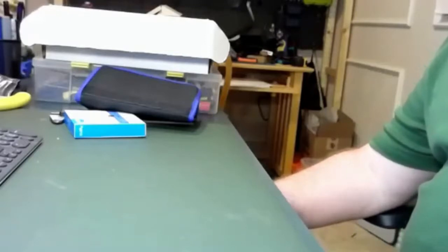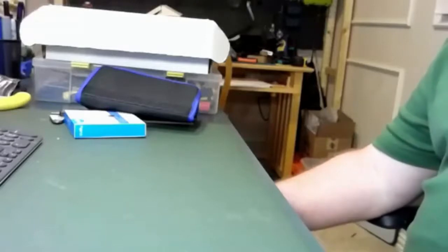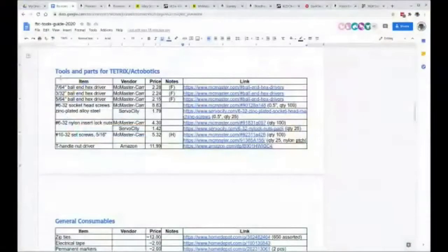The next section, just very quickly, tools and parts for Tetrix. If you're working in the Tetrix system, you really want to have a set of tools. You want to go ahead and get all the different nut drivers that you're going to need for all the different screws that are used in the Tetrix system. So we've collected a bunch of these over the years.